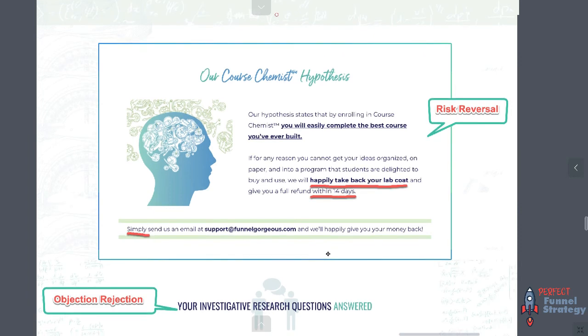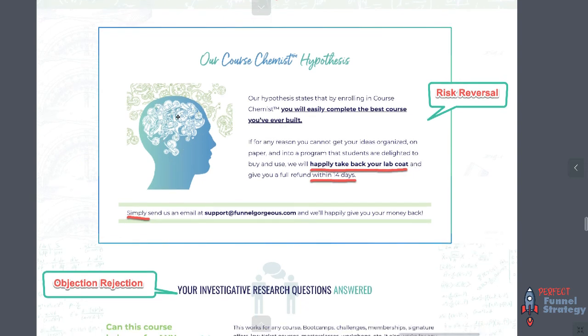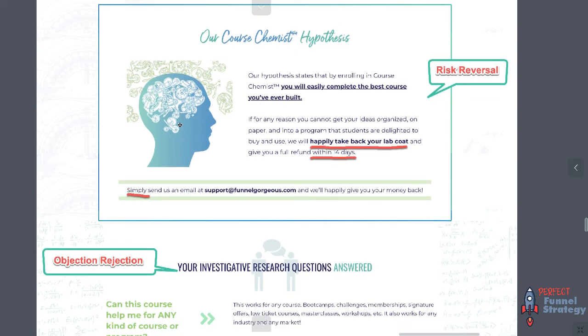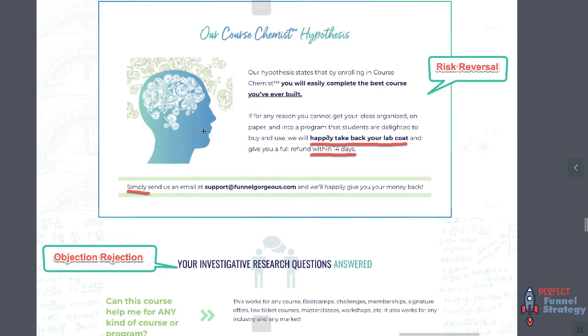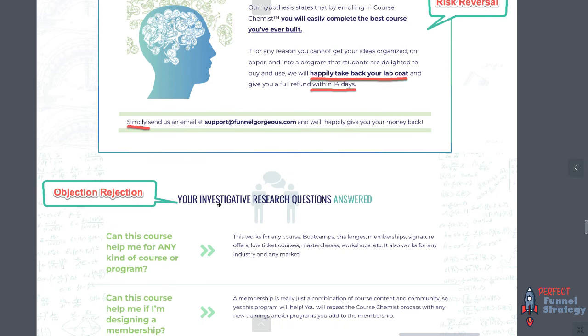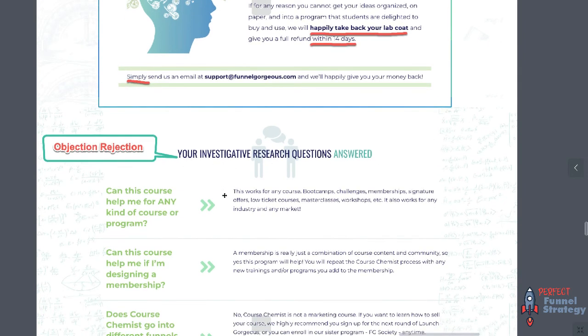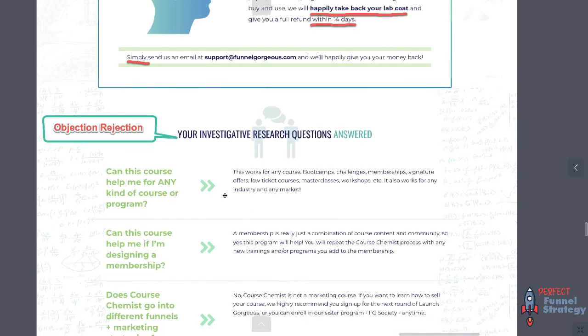So they don't call it a money back guarantee as such, but it is still a risk reversal here with a nice little design thing here. And then we have all the objection rejection, which is basically she's using her frequently asked questions here. Again, to stay within the theme, this is investigative research, not frequently asked questions. Again, details matter. I'm a big fan of this. This is really very nicely done.